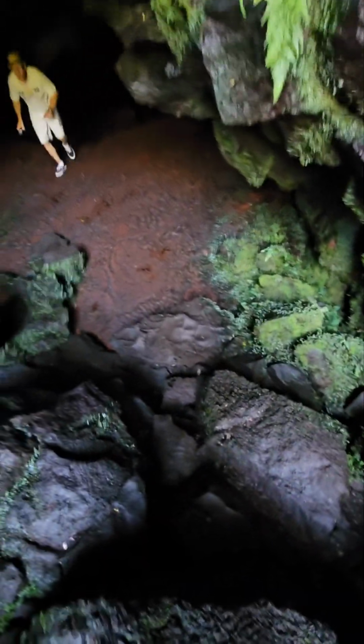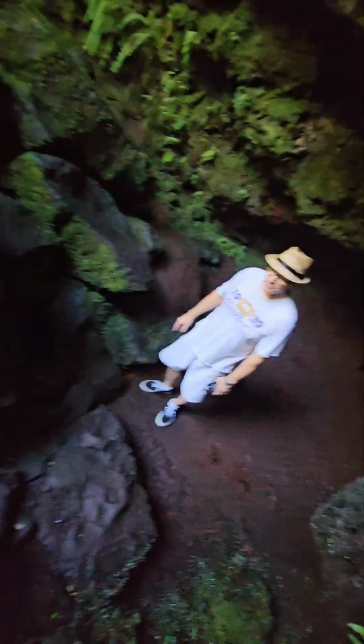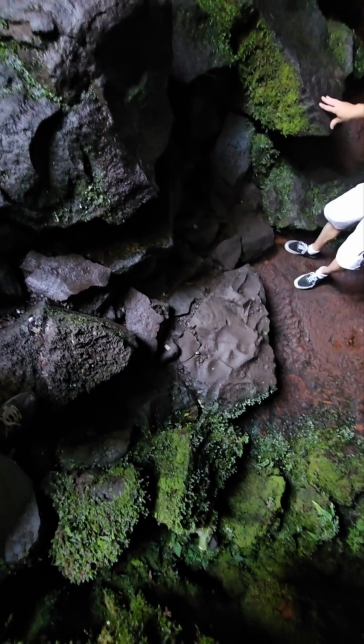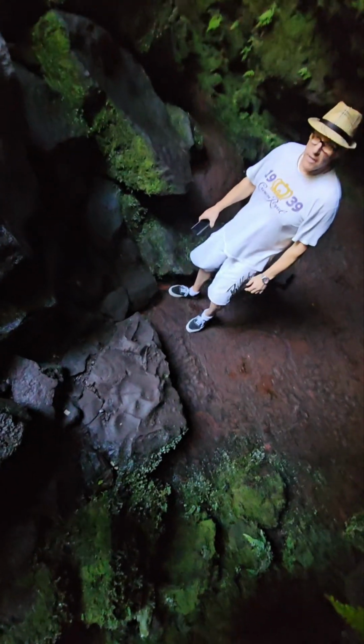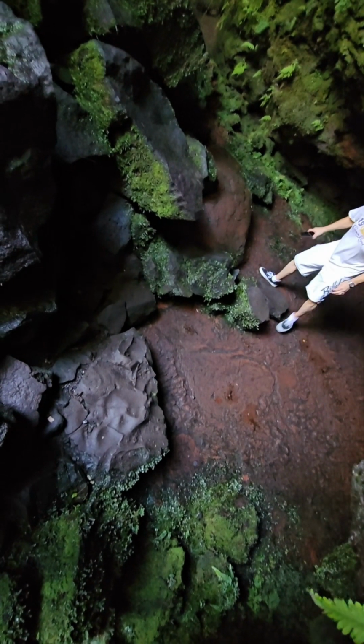Hilo, this cave. Put your hand here. Okay. So I had to kind of crawl around in there. Okay. Daddy, put your hand on that rock right there.